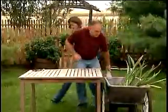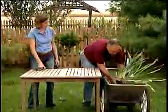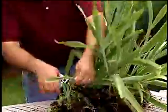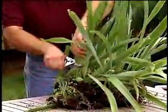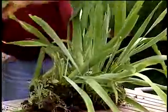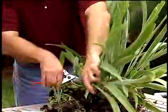All right, now we're going to divide these. Yes, we'll take this big clump up onto the table. Okay. You really want to start by trimming the foliage. Otherwise, you really can't see down in there where you want to make your cuts. Then we'll do the whole clump. Why don't we do half the clump right now? Okay. Then we can see how it looks and how it's coming apart.